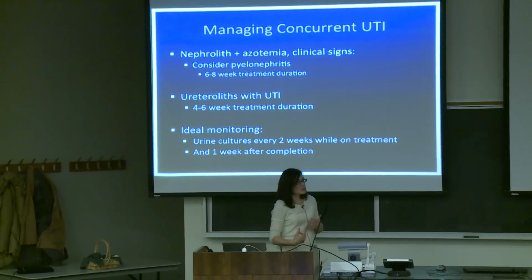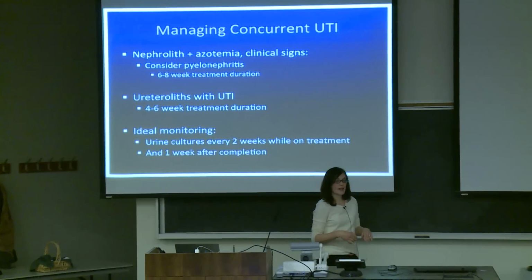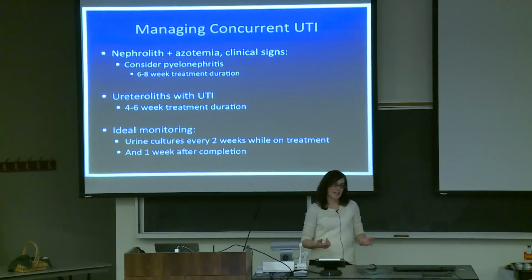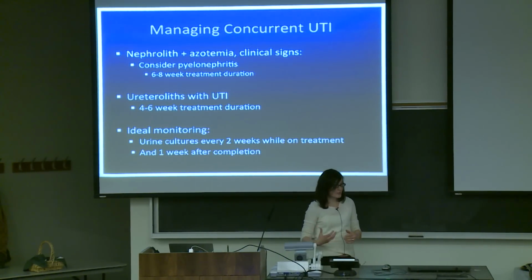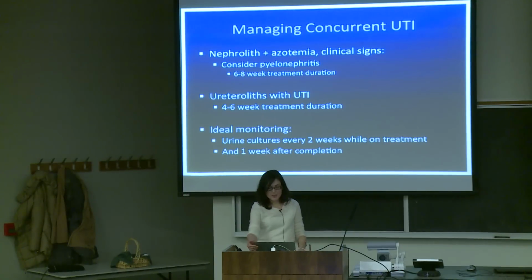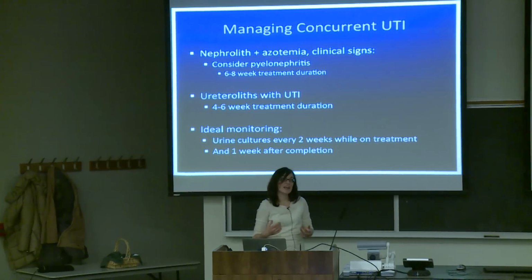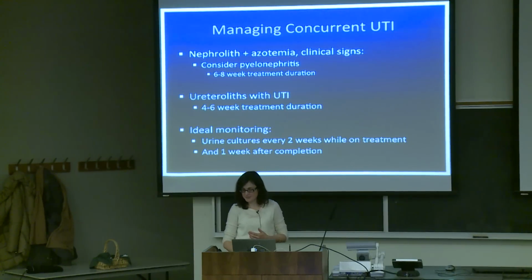For ureteroliths, general recommendations would be similar treatment times, again, extended antibiotic treatment times, about 4 to 6 weeks of treatment. And then ideally, and understanding that this is not possible for all of the clients that we deal with, ideal monitoring would be to reculture the urine from the bladder every 2 weeks while these patients are on treatment, because they can develop some resistance or they can have multiple bugs present. And again, ideally 1 week after completing the antibiotic therapy regimen, it would be very nice to culture to make sure that we've actually cleared that infection.